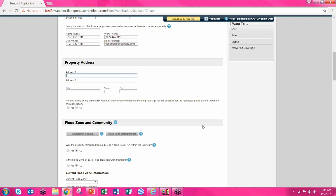And the next section is your property address section. So go ahead and put the property address in as you have it.